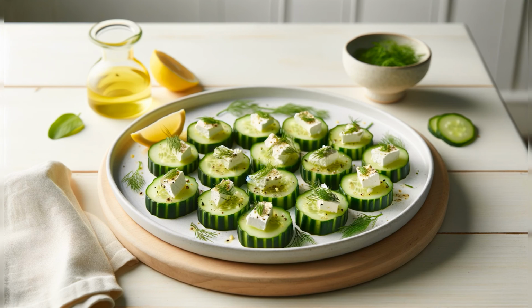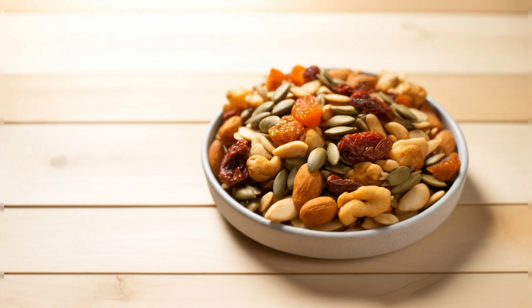This Mediterranean trail mix is not only flavorful, but also packed with nutrients from nuts and seeds, making it a healthy snack option. The addition of dried olives and sun-dried tomatoes brings a unique savory twist that sets it apart from traditional sweet trail mixes.